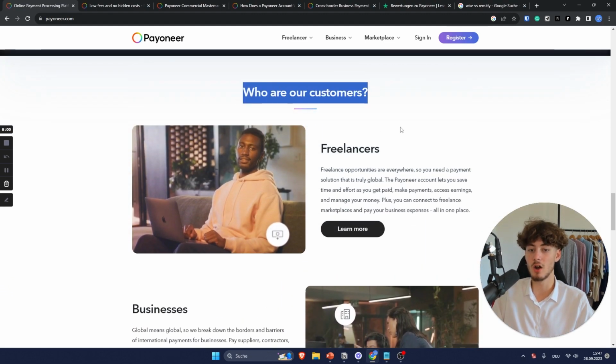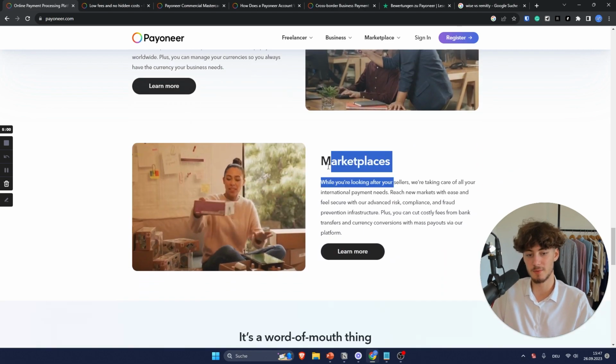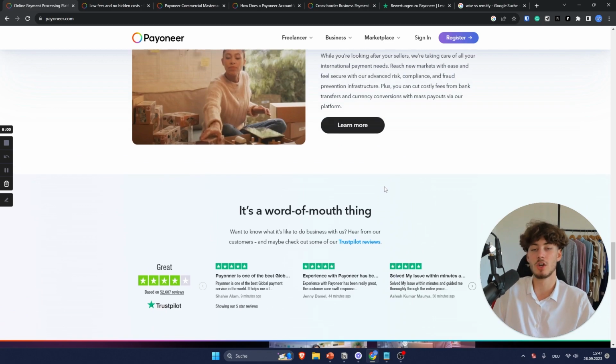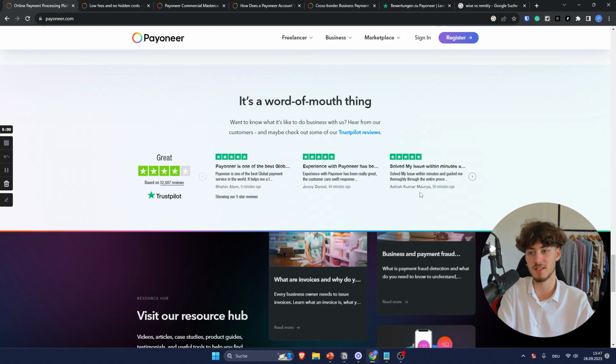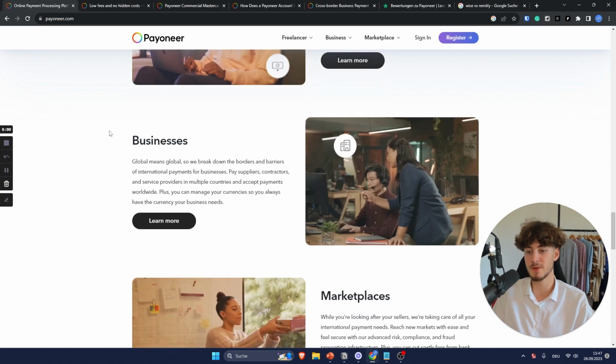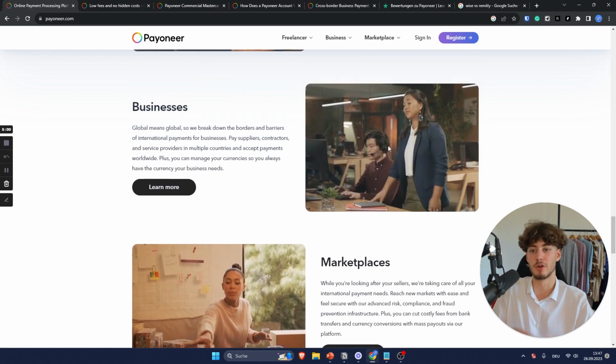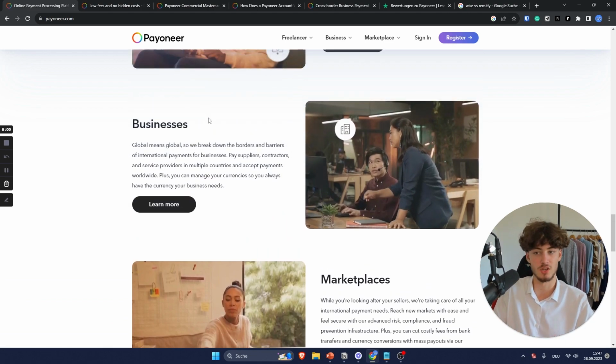Payoneer is going to be useful for freelancers, businesses, as well as marketplaces. However, you can also just use it for yourself to basically process all of your payments.